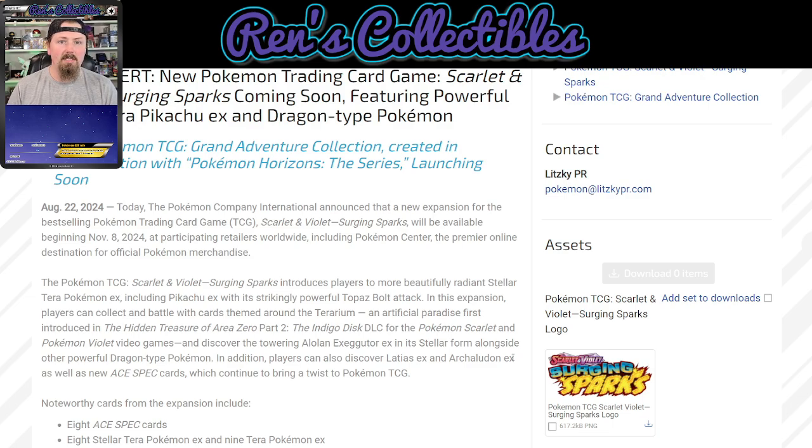Pokemon TCG Scarlet Violet Surging Sparks introduces players to more beautifully radiant Stellar Terra Pokemon EX, including Pikachu EX, with its powerful Topaz Bolt attack. In this expansion, players can collect and battle with cards themed around the Terarium, an artificial paradise first introduced in The Hidden Treasure of Area Zero Part 2, the Indigo Disk DLC for Scarlet and Violet, the video games, and then discover the towering Alolan Exeggutor EX in its stellar form alongside other powerful Dragon-type Pokemon. I'm really looking forward to that because I love Dragon-type Pokemon, so this is going to be good.